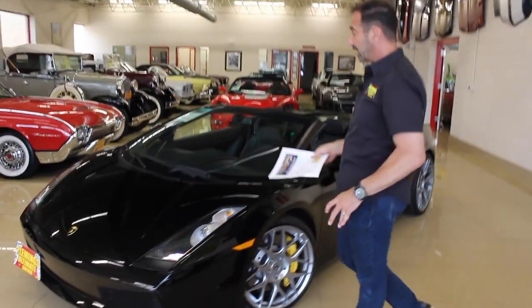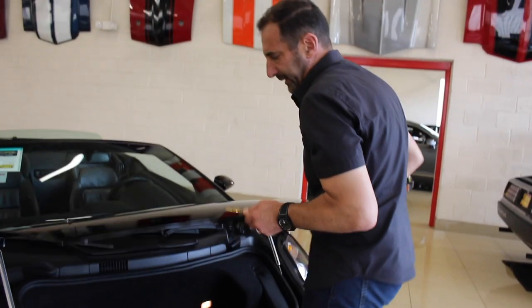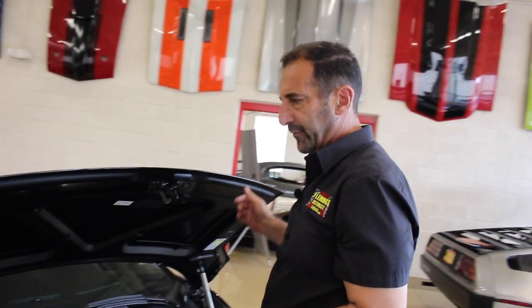And the paint on this car in Nero Black is sumptuous. Look how crystal clear that is, man. That is beautiful paint.